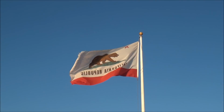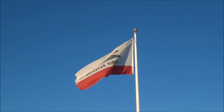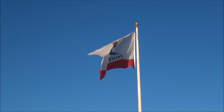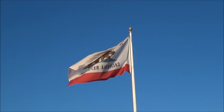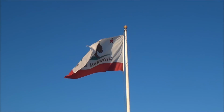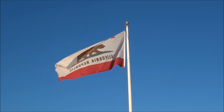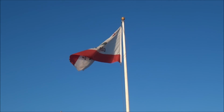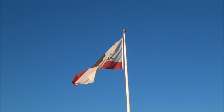So we have the state flag of California showing a grizzly bear, which is now extinct, and I think it's extremely sad to think that the bear was respected enough to put it on the state flag, but within 20 years of that happening it was effectively extinct in the state itself. Of course grizzly bears are found further to the north, but from a wildlife perspective, a natural environment, something which really interests me and concerns me. I find it really incredibly sad.